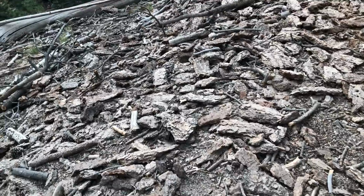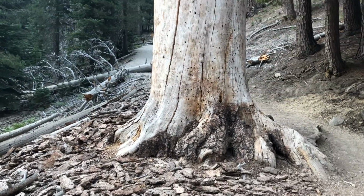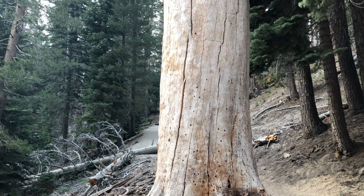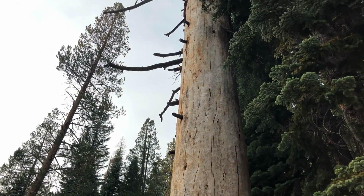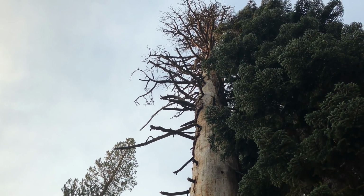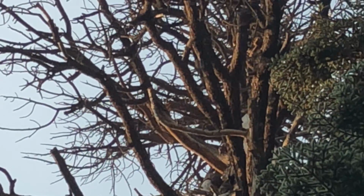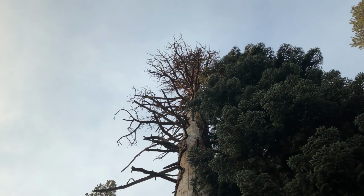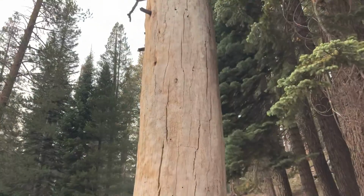All this bark, this looks like it's from this tree. Old Lieutenant Barkless. And it goes way up there. Be cool to climb this one, but she looks kind of dead. What a beautiful tree. Amazing. Just beautiful out here.